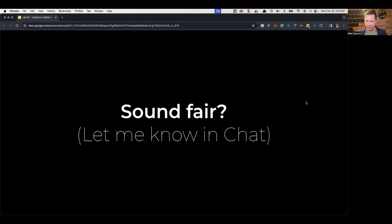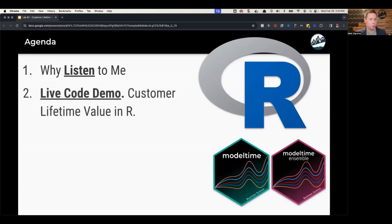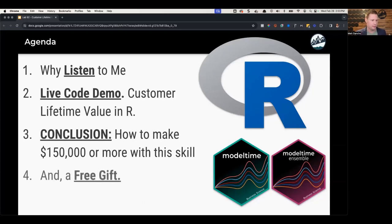So quick agenda for today, guys. We've got a bunch of new people. I'm going to cover why you should listen to me. Second, I'm going to give you a live code demo. That's the bulk of this training. We're going to be doing customer lifetime value in R. I have some special techniques. Third, the conclusion: how to make $150,000 or more with this skill. And the fourth thing, a free gift for you guys. I want everyone leaving here with something today.